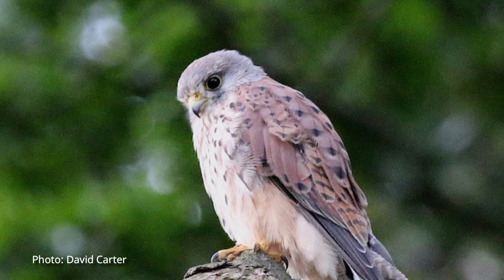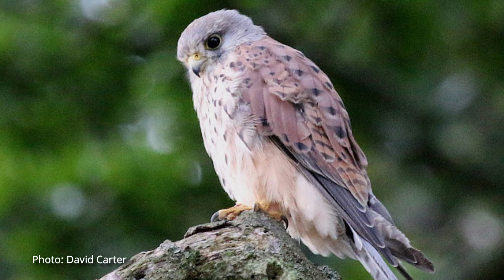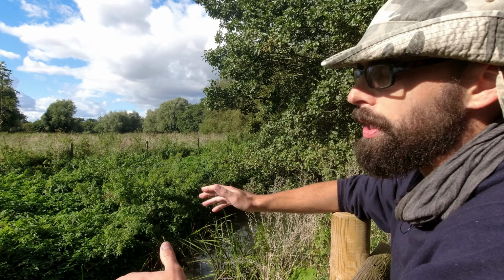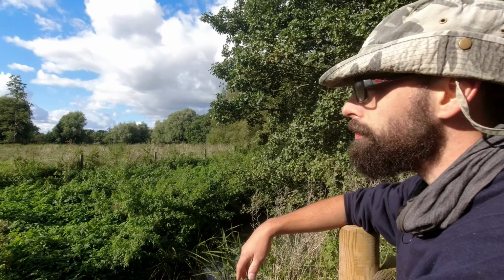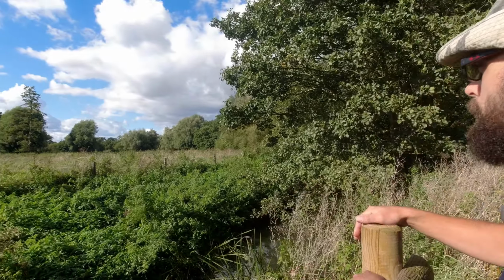It says something about the health of the land down here, and the biodiversity and the food availability for them. They've all fledged now, and they're gone, but it was really fantastic to see, and we've got some great camera trap footage of the fledglings. Amazing. So that side of the river is also museum land, is it? Sure is. And I will take you over there.